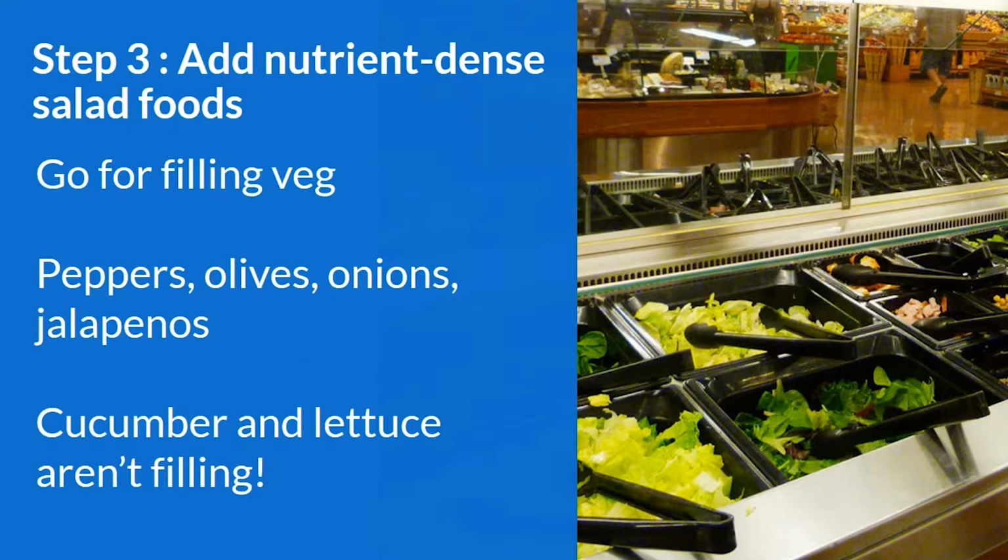Step 3, add nutrient dense salad foods. So go for quite filling veg that you have available in the counter. For example, peppers, olives, onions, jalapenos, gherkins. You don't need to fill up on cucumber and lettuce because these are quite water rich and not very filling at all. So the more filling veg and filling protein you have, the more likely it is that you're going to get full and you're going to have the nutrients that you need as part of that meal.